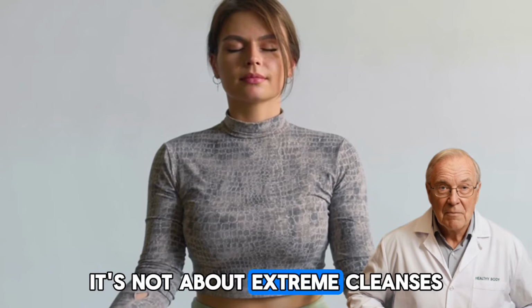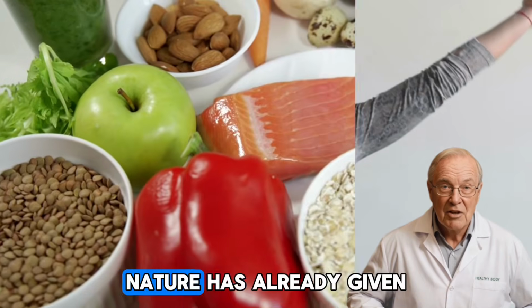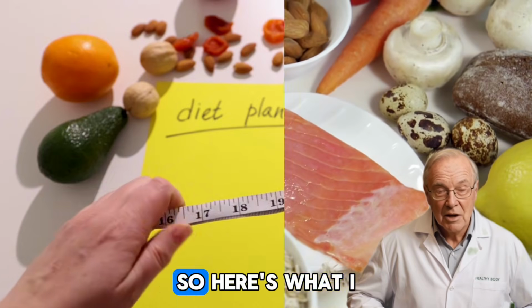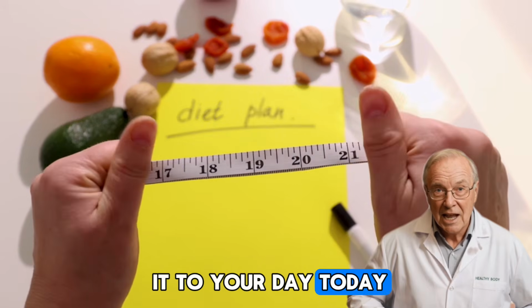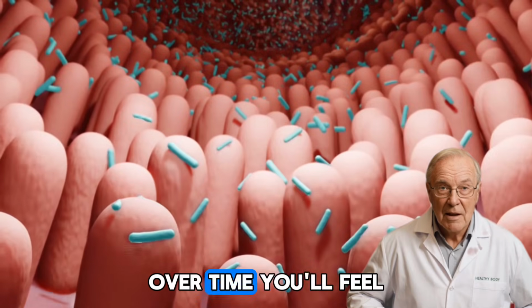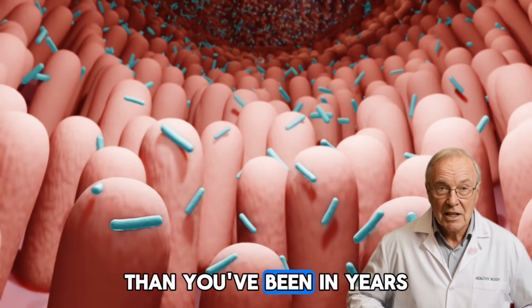It's not about extreme cleanses, dangerous laxatives, or expensive detox kits. Nature has already given us the tools we need. We just have to use them the right way. So here's what I want you to do. Pick one of these 5 foods and add it to your day today. Start small, stay consistent, and listen to your body. Over time, you'll feel the difference: lighter, healthier, and more in control of your gut than you've been in years.